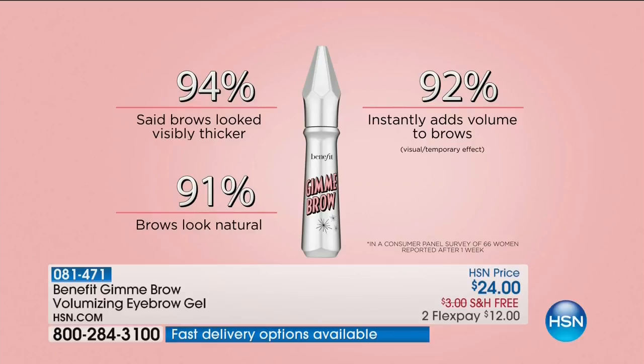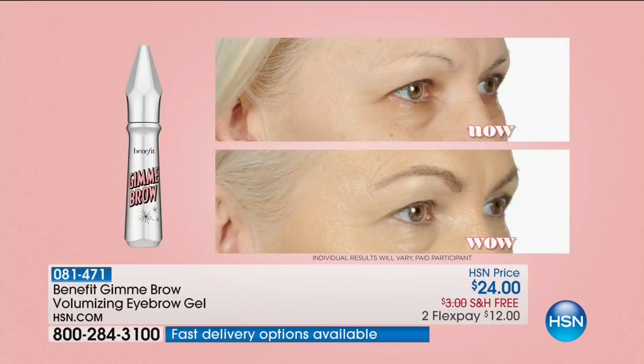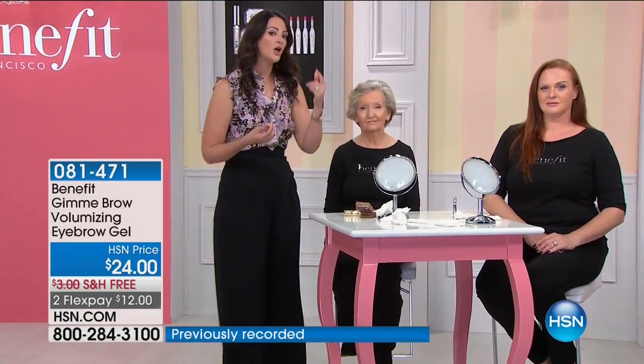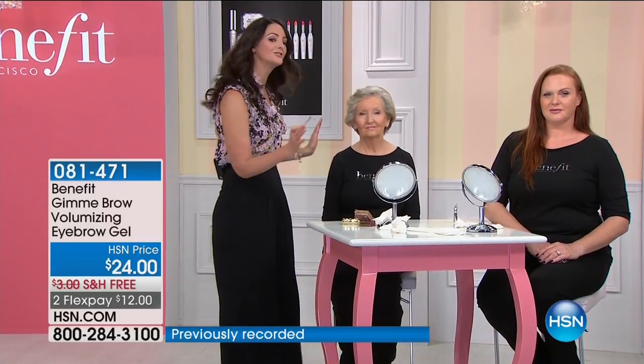But this is my favorite part. It looks visibly thicker. It looks more natural. And look at this before. Ooh. And look at the after. If you're asking yourself, I've never tried a brow product, maybe you haven't tried one in years because they've always been so difficult to use and unnatural looking. You have to use a brow product. That is just a given. Why? Because it makes you look younger.